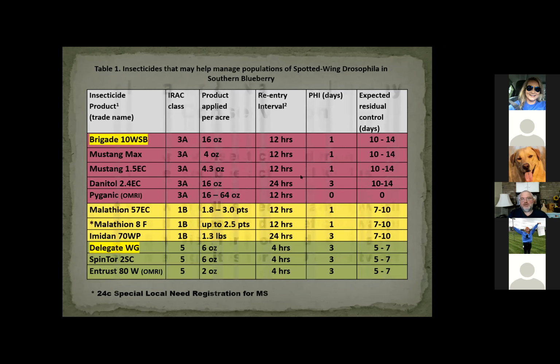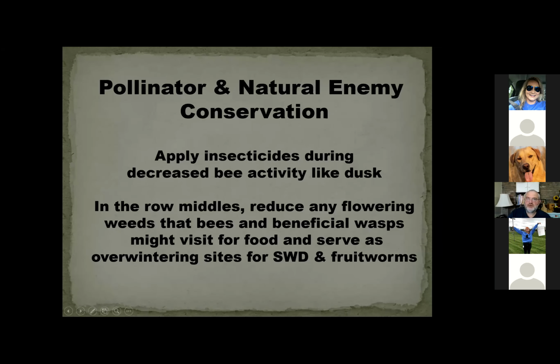So like I said, we do have to conserve both our bees and our natural enemies for pollination, because bees are very important too. Although for SWD control, we're not spraying at a time when there's flowering blueberries. However, there are native plants around that the bumblebees and honeybees rely on, which are also important pollinators of our blueberries in the late winter and early spring. So it's a good idea to still, even though it's SWD, still be prudent to spray when there's less activity of diurnally or daylight active animals like bees or these little parasitoid wasps that I mentioned.